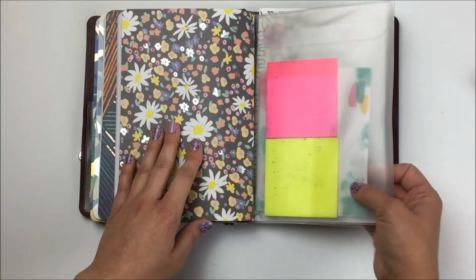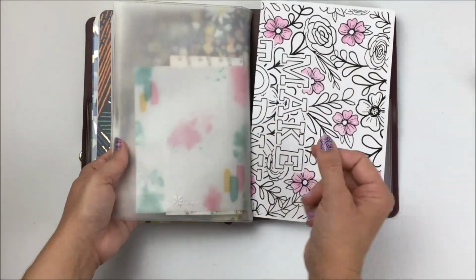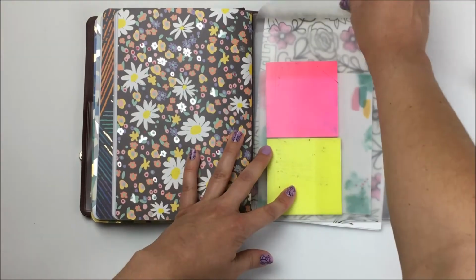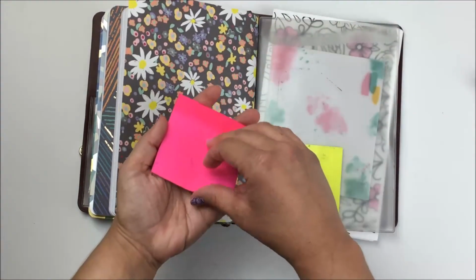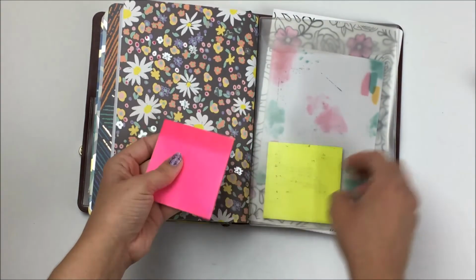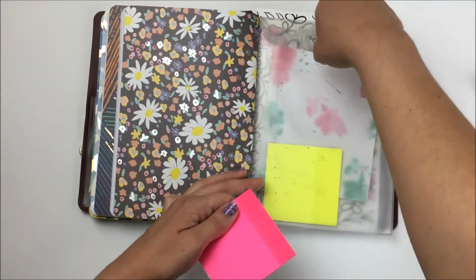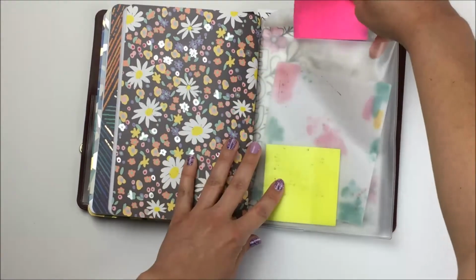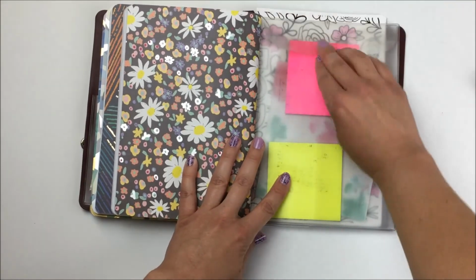And then in the back, I have the other half of this little pocket organizer thing. It has a little flap right here. Inside I have, these are clear Post-it notes, the pink and the yellow. They're just like a clear plastic. And then these sheets right here, these are just little sheets of vellum that I found at Hobby Lobby. And so that's just what I keep in there.